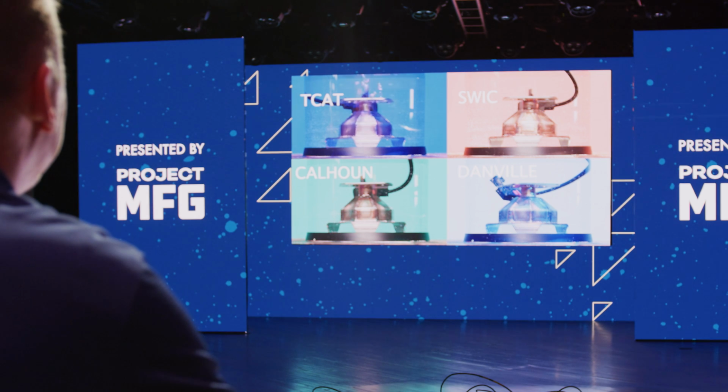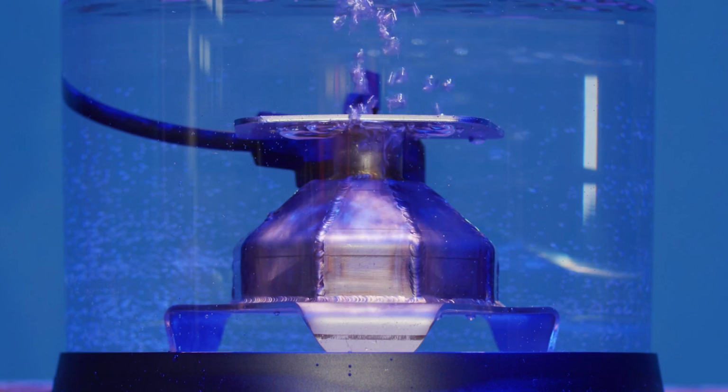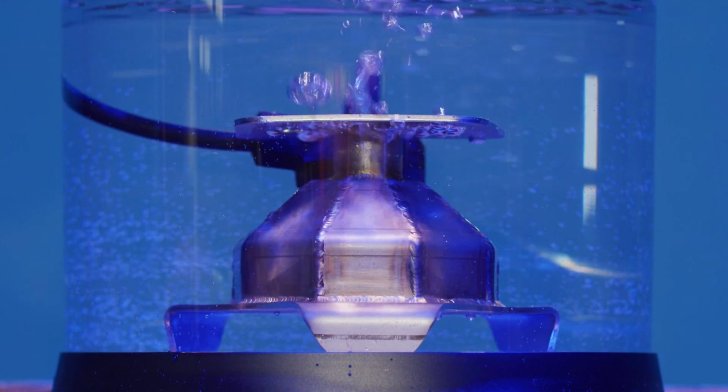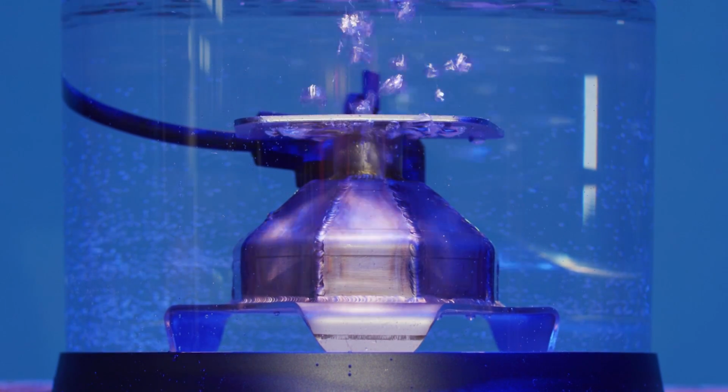I think the only one I observed is TCAT that has bubbles. It's kind of got that aquarium effect going on. You know, all of these welds, they looked pretty good, but TCAT's got a problem. Duct tape's not gonna fix that.